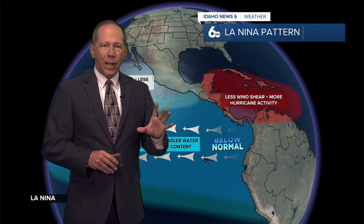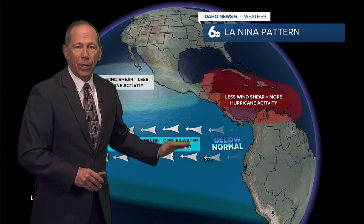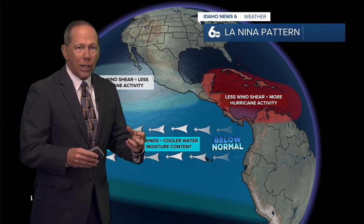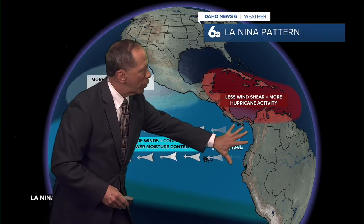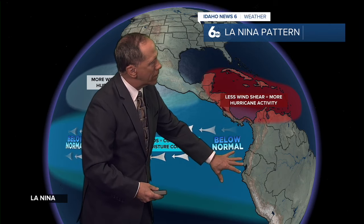So what does that mean? Let's take a look at the big picture here. What tends to happen with a La Nina is you get the trade winds, those easterly winds that go from east to west, above and just below the equator. They strengthen a bit, and as they do, they take the warm top layer of the ocean waters and push it to the west. And what it does is it causes upwelling, and it brings cooler water along the west coast of South America here.